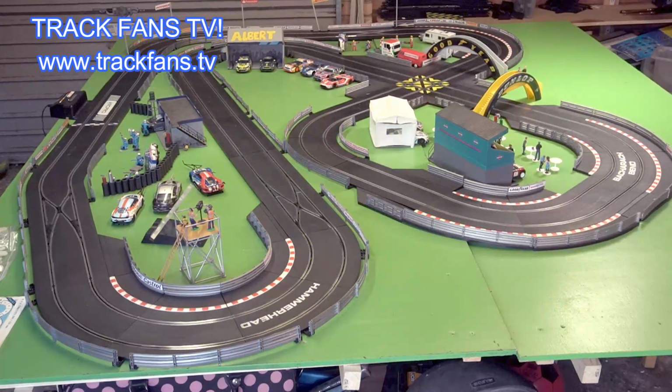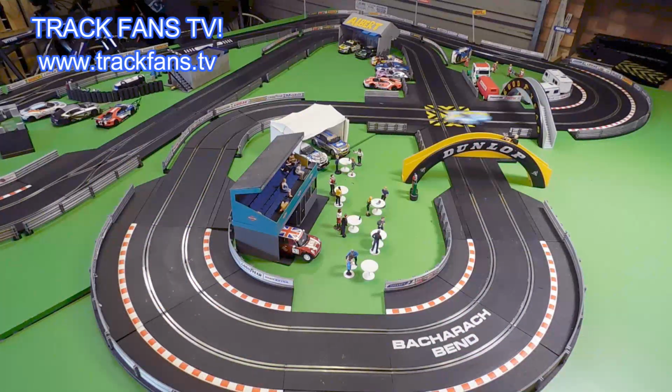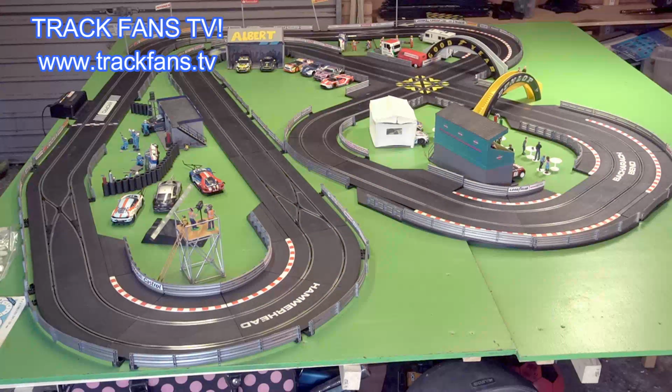Up and around through Bacharach into Chicago and into Hammerhead, heading through to Bentley. We're loving this. This is quite technical. You can see the Lola is kicking out a little bit into the corner now behind the hospitality tent. So as we take it around, we'll try and race a little bit faster and see if we can exploit some of these straights.